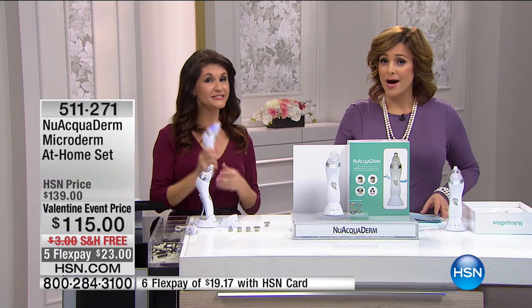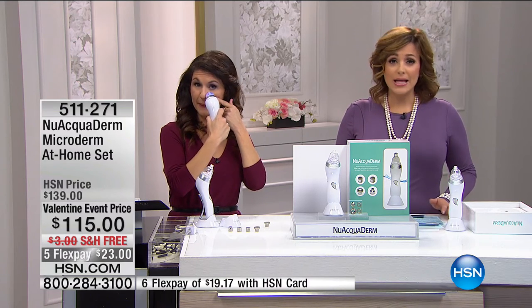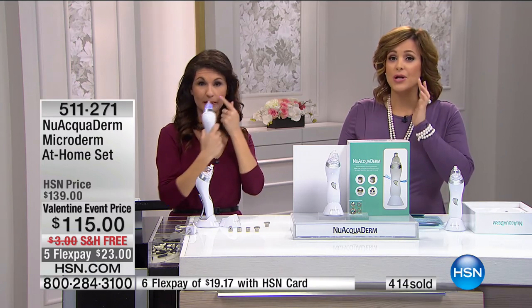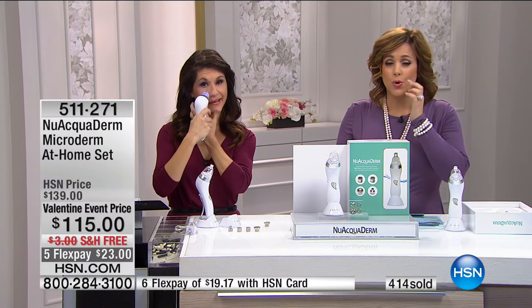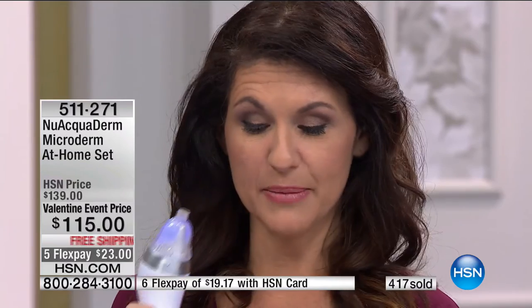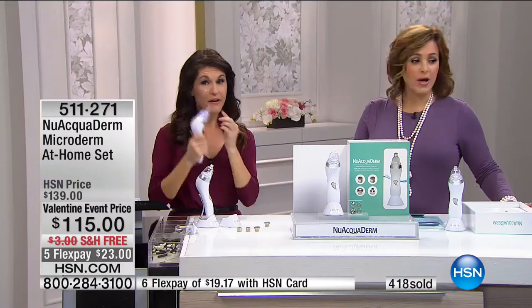Right out of the box, you can do your body as well, your face, the smaller areas. Maybe the nostril area has those pronounced blackheads for you or enlarged pores. You have that fine precision tip. I mean, so easy. You're doing it right here on the set. Look at this. That precision tip is perfect for the nose area, for those 11 lines.